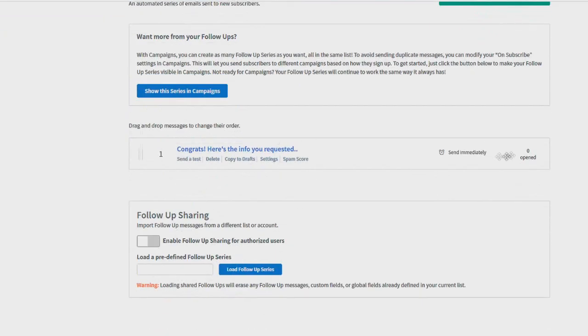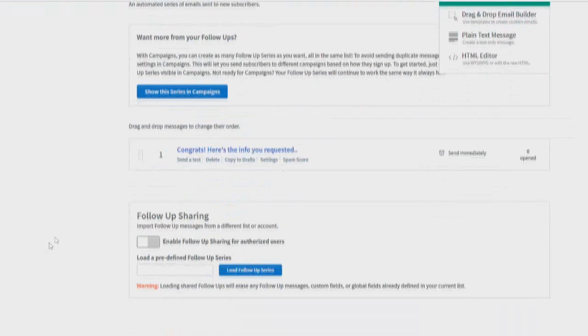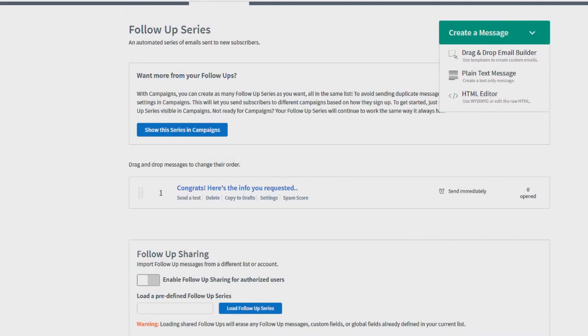And there we go. Now this sends immediately when they actually opt in. And then you can create another message, and you can say something different. Now I want to share with you this.